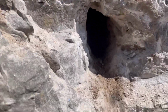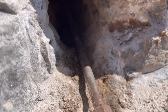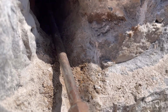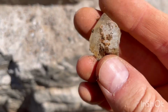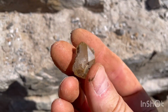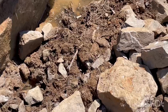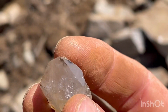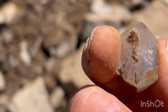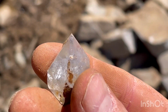We finally got the last crystal out. Well, almost out. It's right here. There we go. This is the last one. I'll give it a quick wipe down and then I'll show it to you cleaned up. There it is, cleaned up. Well, sort of cleaned up. And those are all the ones that came out of the pocket.